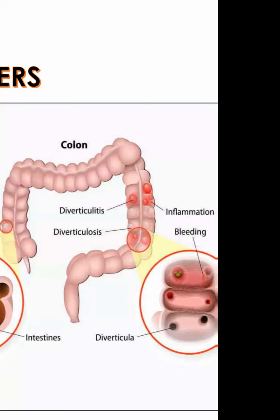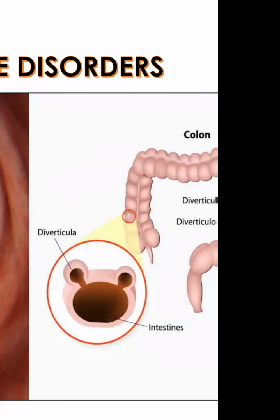But diverticulitis, the one above the diverticulosis, occurs when one or more of these diverticula gets infected. And how does this diverticula get infected? If some fiber is trapped in those diverticula, some bacteria, some germs, if your stool has some germs and they go and get stuck there, they can multiply and cause an infection.